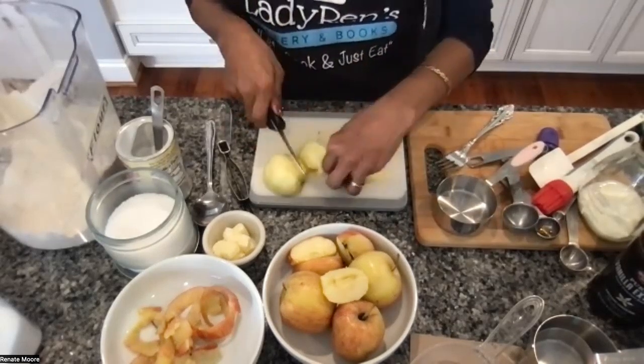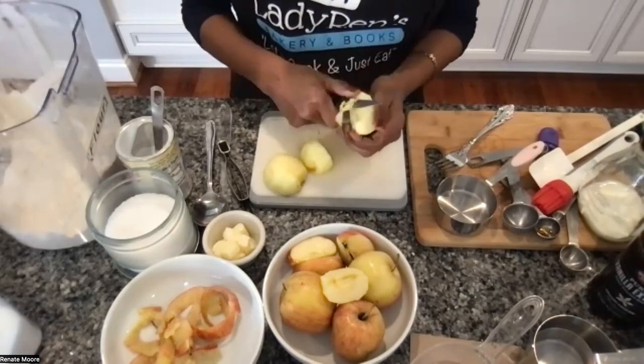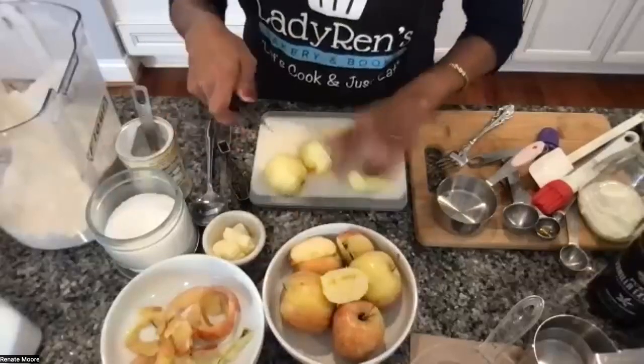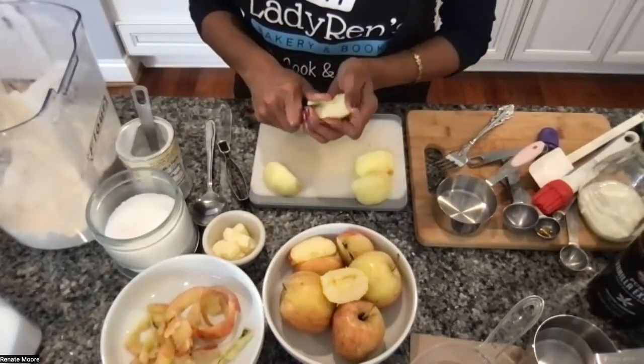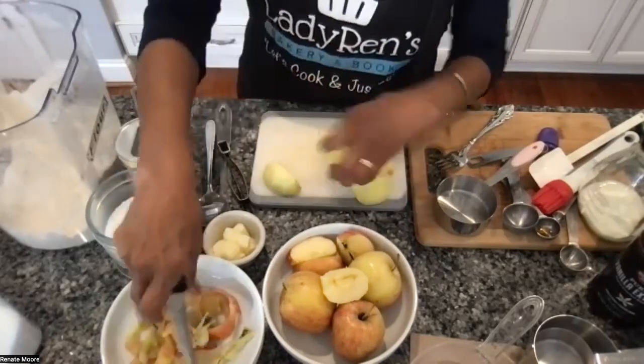So I'm not putting it there and close. And now I'm just going to carefully remove the stemmy part in there. That's where the seeds are, by the way, ladies and gentlemen. Sometimes you can find, especially when they're larger apples, you would find some seeds in there.